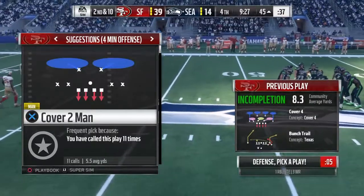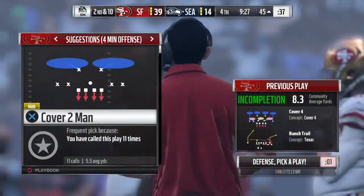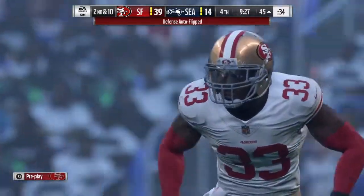Well, you know a coach said that, right? Yeah. Not an actual player. Not a chance at all. Way easier said than done. 10 yards still left on 2nd down.